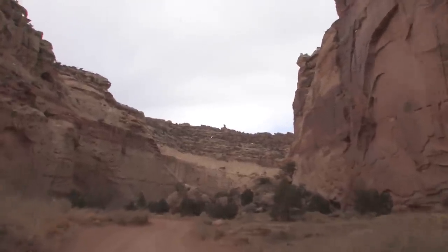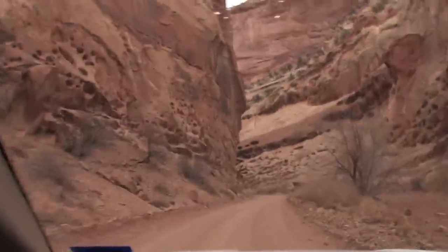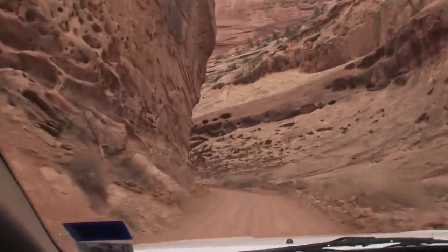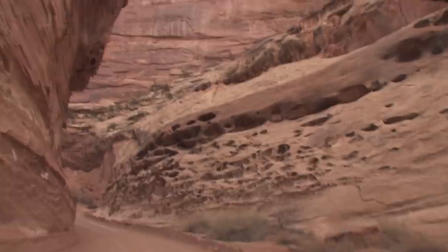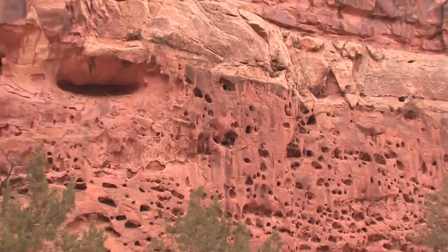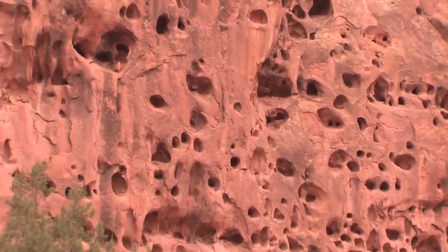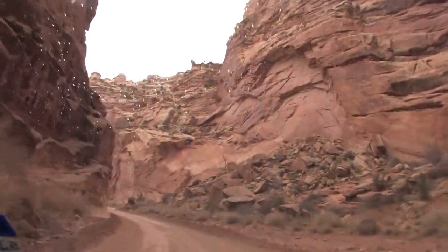And by the way, until World War II, this area was very difficult to get to. You needed a horse and buggy. The first motorized tractor didn't get here until the 1940s, and Highway 24 wasn't paved until 1962. And the walls are full of small holes, or pockets. Water collects in these pockets, and that's how the 100-mile-long ridge got its name, the Water Pocket Fold.